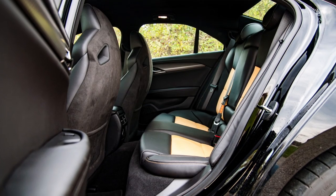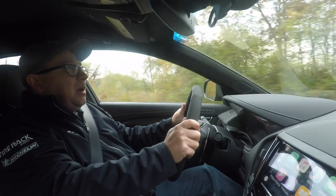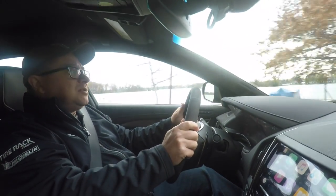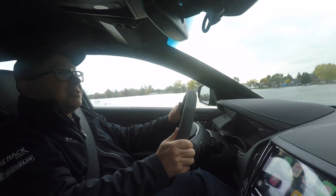Backseat room is okay. It's not generous by any means, but two full-size adults can sit back there without too many problems. One of the other nitpicks we're going to have is the audio system.